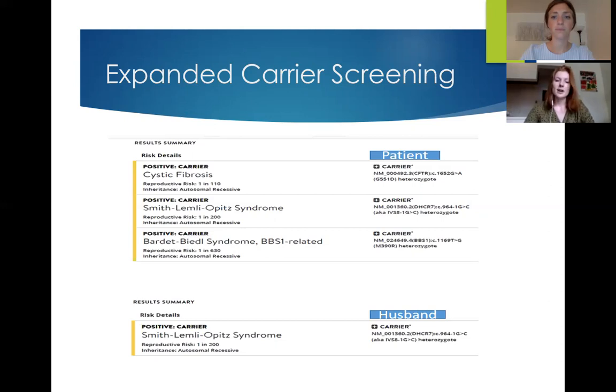Looking at the top part of this report, you can see that this is the results for the patient and that she was identified to be a carrier of 3 different conditions. When we got this positive result, we tested the husband, and he was unfortunately also a carrier for one of the same conditions, which is Smith-Lemli-Opitz syndrome.